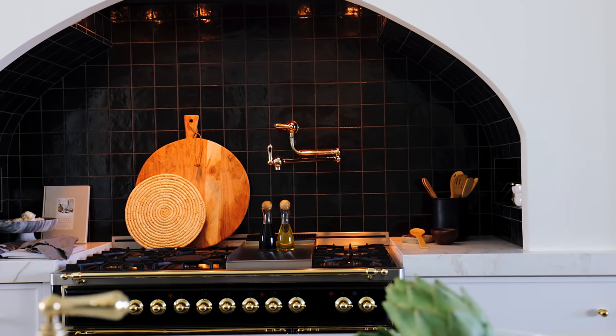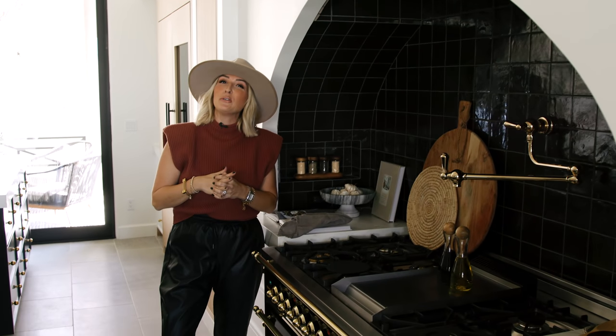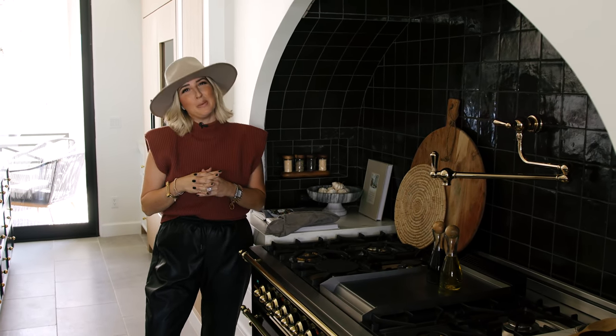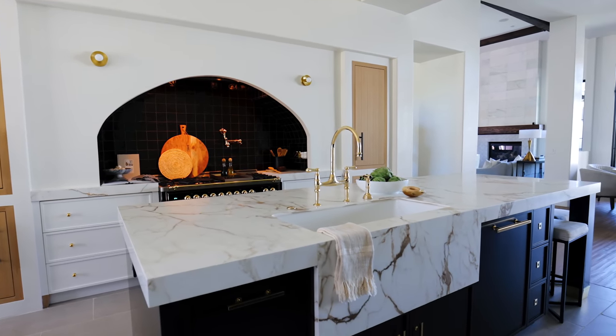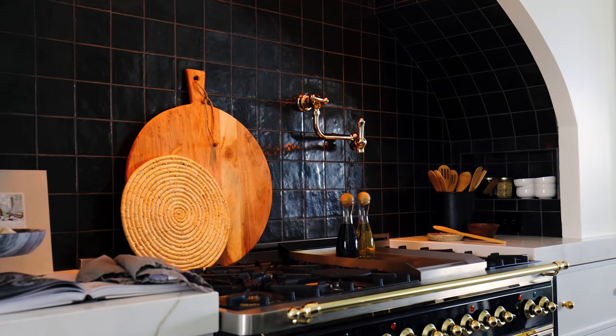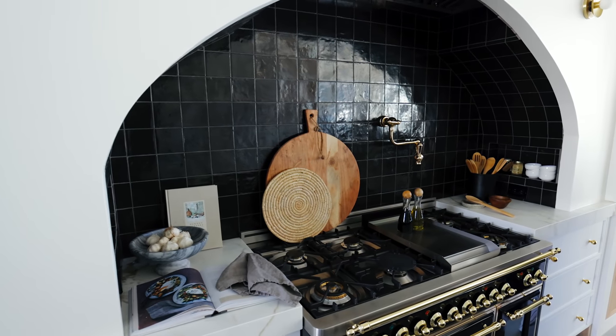And then this arched hood moment. We had no idea how to design or execute or build an arched hood moment when we designed this kitchen. But in the field, we were able to figure it out, and it is truly one of my favorite moments ever in any kitchen we have ever designed. It's so expansive. It gives you those soft lines that you get in kind of that Santa Barbaran feeling, but it's so elevated and luxe.